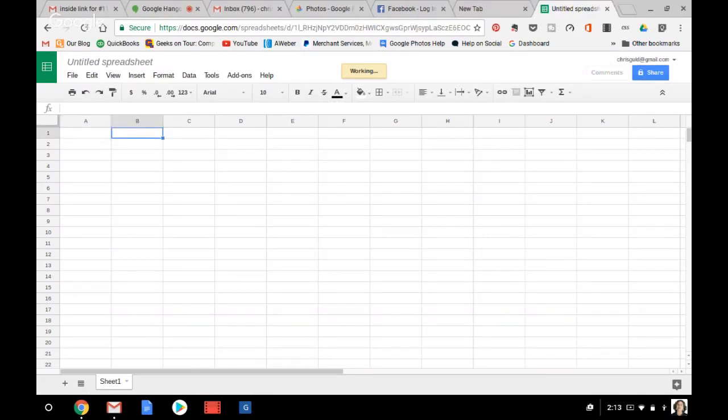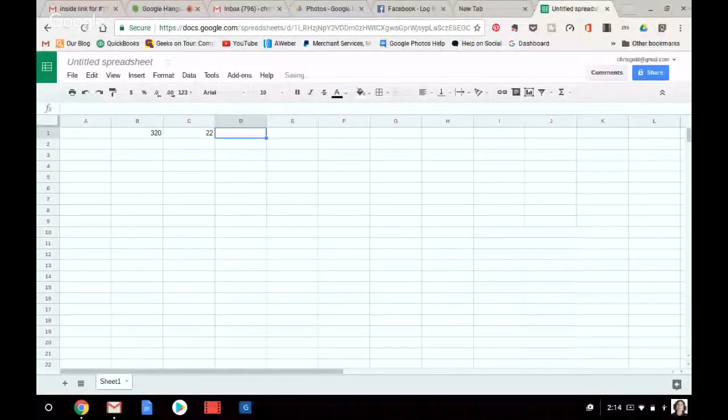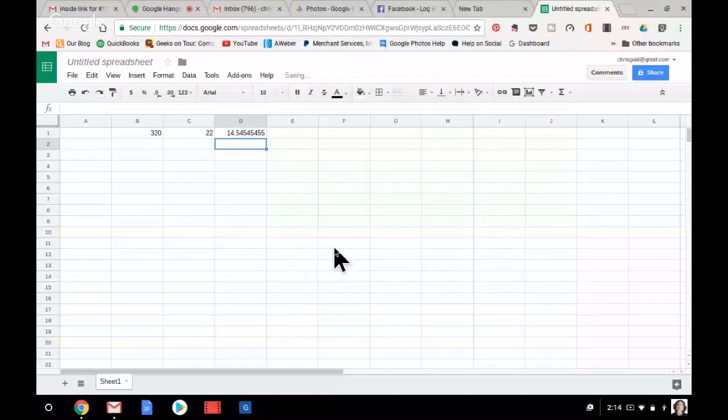And sort of like Lotus 1, 2, 3. VisiCalc. So there's my miles. Here's my gallons. And now I need a formula. Equals miles divided by gallons. And I have me a spreadsheet.